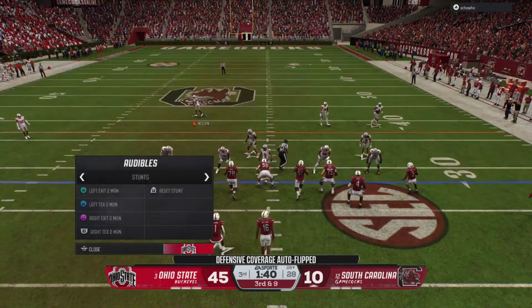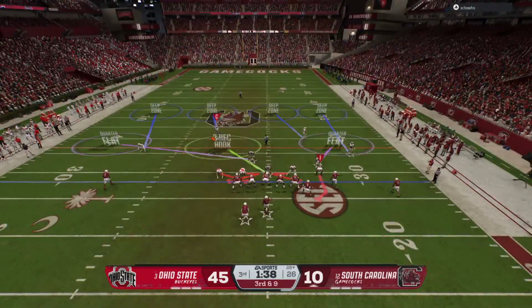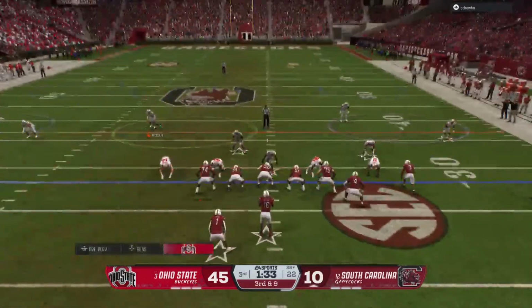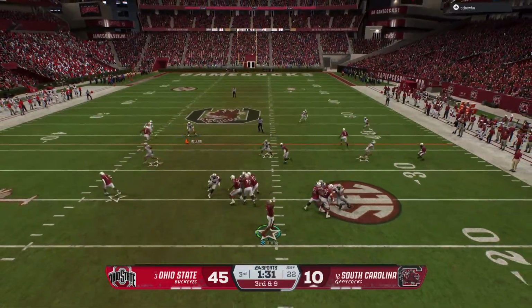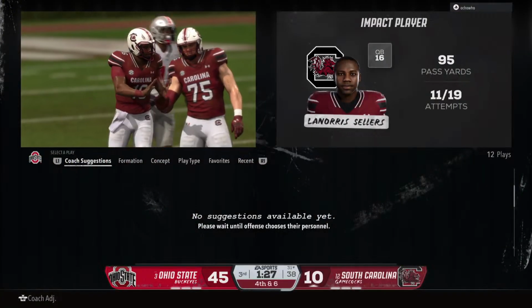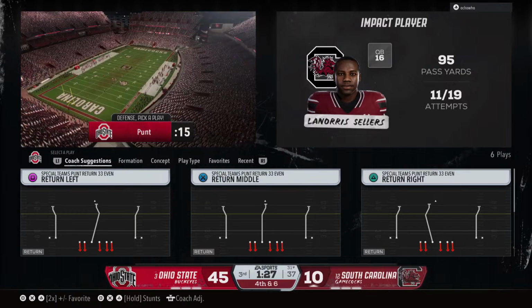Wow, this offense is doing nothing. They've already punted 4 times and staring at the possibility of a 5th. Back to throw, it's Sellers. They make the stop just across the 30 at the 31. It's 4th down.